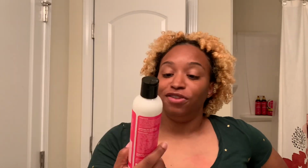The same way I felt about this product 2 or 3 years ago is the same way I feel about this product today. I love this moisture milk. It moisturizes my hair. It feels good going on. The slip is good for this product. It is moisturizing. It is creamy. The smell is light. To me, it doesn't even really have a scent. But this was one of my bays, and this is gonna always be a bae, okay?